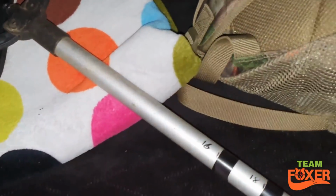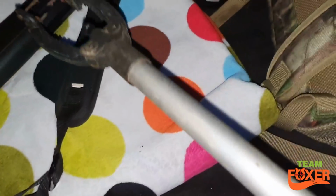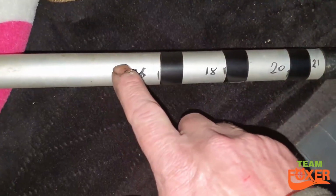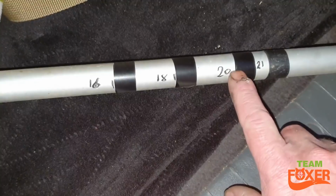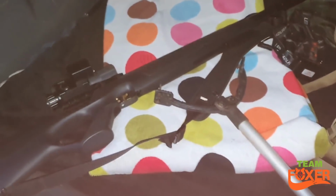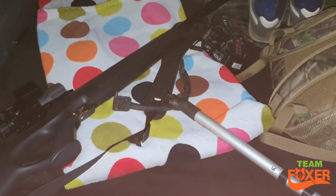I fixed up an old rat picker. Quite a nifty one, this one. But it broke off inside. So as you can see, I've marked it off from 16 inch up to 21. 20 is the biggest I've shot, which comes to there. So I thought if I can get one 21 inches, apparently that's a British record, but I'm not quite sure. Couldn't Google it, but no doubt that's probably been broken since then.